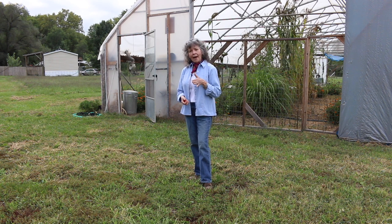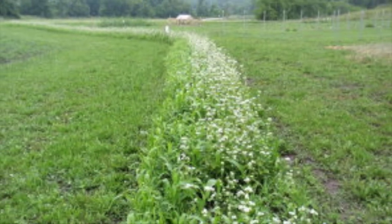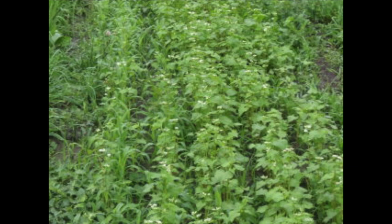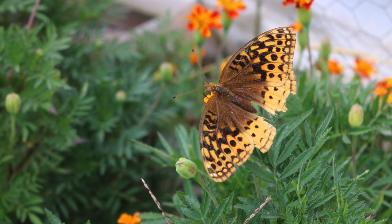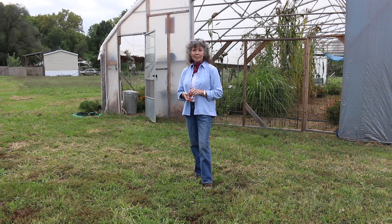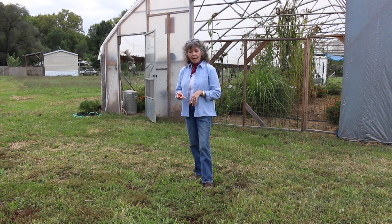In addition to that, we took a probably 3 to 4 foot wide track around the entire garden area and planted that with plants to attract beneficial bugs. And it really worked. We never had one good ladybug on this farm until we did that. So we planted barley and buckwheat and millet. Those are the three primary crops. And I think we put a little bit of sorghum in there.